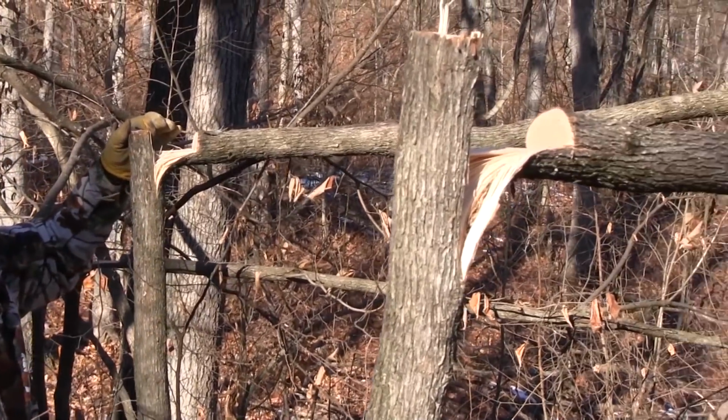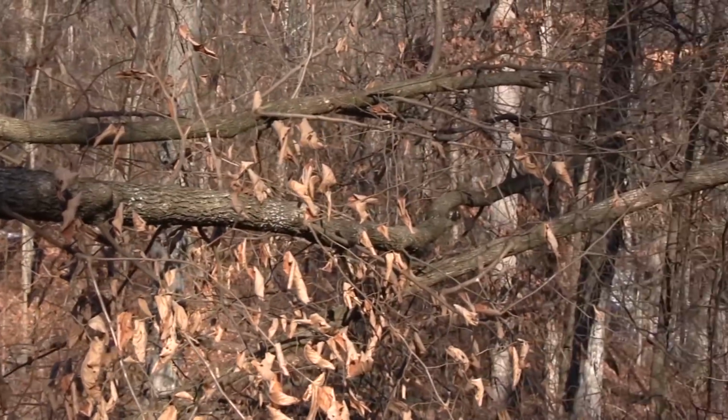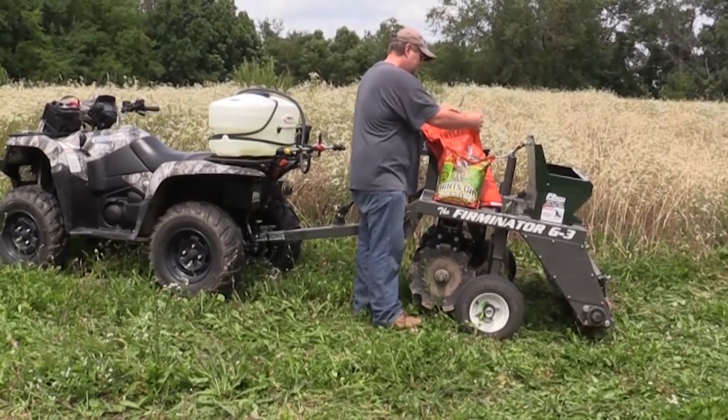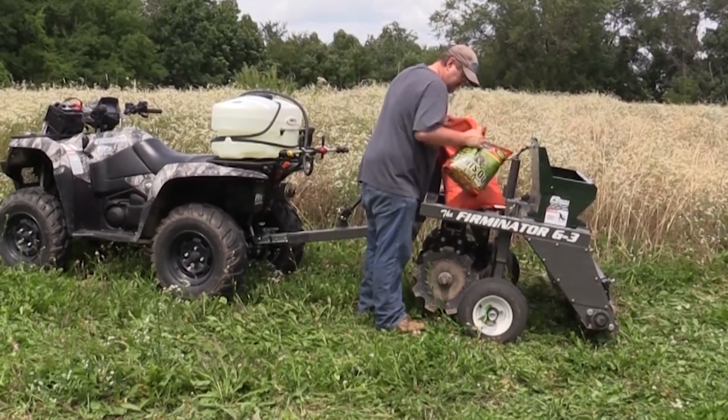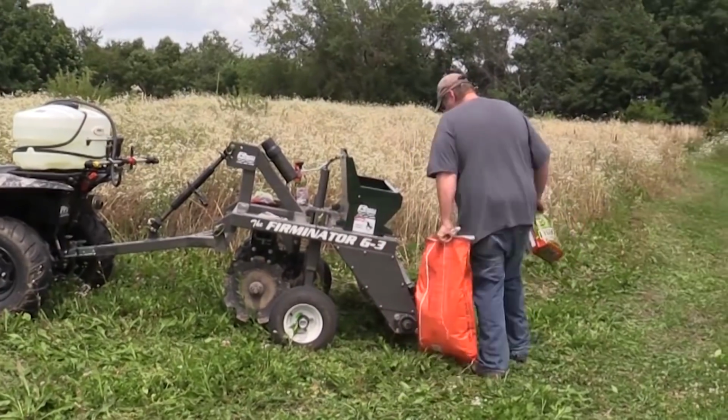In answering that question, you also have to understand what's going on around you. If you are 100% surrounded by primo bedding, you may be better off focusing on food sources instead, or setting up doe bedding for during the rut. Understanding mature buck bedding is key, though. You get that down and everything else falls into place.